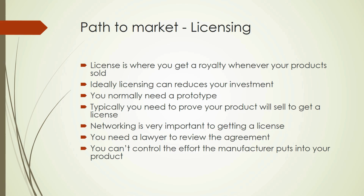One of the drawbacks to licensing, of course, is that you can't control the effort the manufacturer puts into your product. So if a company's licensing your product really to fill out their line, well, they might not put as much effort into your product as they do into the other products in the line. But nevertheless, usually it's still a much better deal for the inventor.